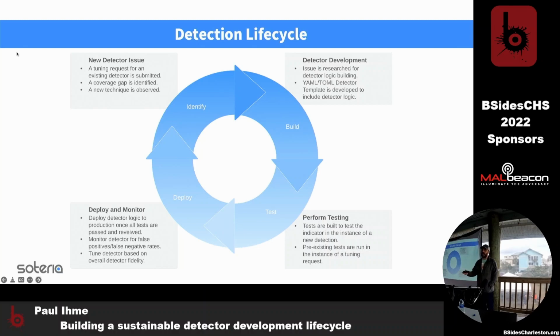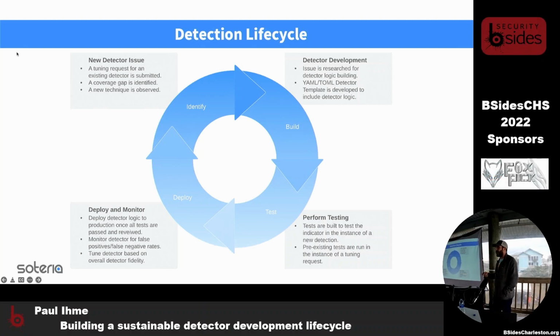Then you can deploy it, and you're going to learn lessons once you actually deploy this in production, because nothing ever works in testing like it does in production, and it's going to just go around in that circle, and you're going to continue to refine these things.